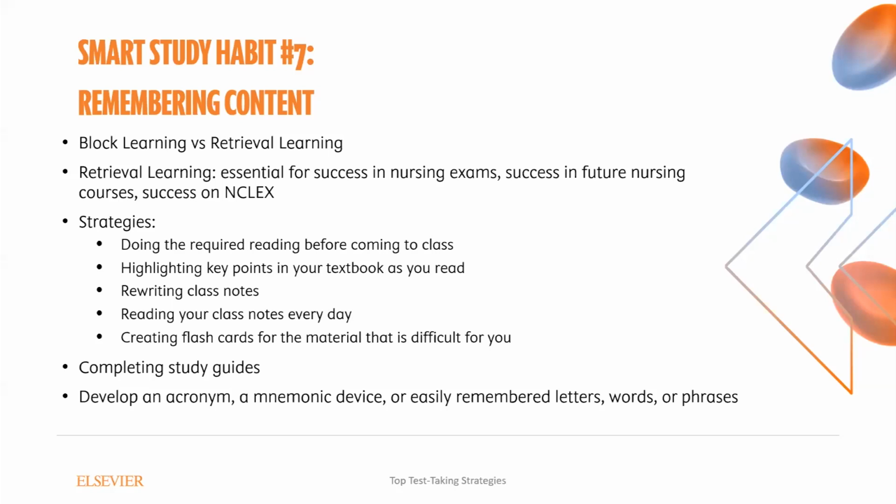A smart study habit is to remember that retrieval learning is critical, and what that means is that you study remembering that you need to retain that knowledge and not forget about it once tested on it, because you will need to retrieve knowledge of that content from your brain for other nursing courses, future nursing courses, and of course, on the NCLEX. So what you've heard in class and when you are reading, studying, learning, be sure your focus is on retrieval learning, not block learning, knowing that you do need to retrieve knowledge.